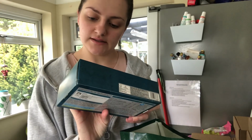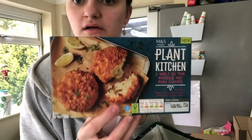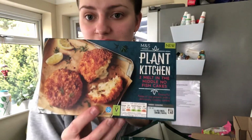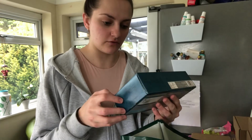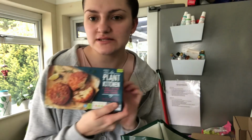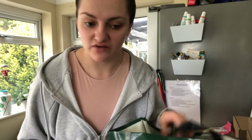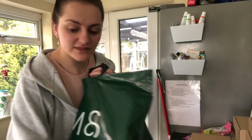I got these melt in the middle fish cakes, and again they're Plant Kitchen and they are vegan, so they've got some kind of melted sauce in the middle. I don't really know what it is, I've never tried them before, but I thought I would. I think these were £3.50. So M&S is a little bit expensive on the Plant Kitchen stuff, but it usually tastes really, really good. So yeah, that's everything that I got.